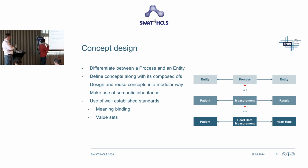Using that, we define the concepts along with their composed of, which is basically properties. On the right, we see a process where we have an entity as an input and an entity as an output. But when you go one level down to more specific representations, you have a measurement with a patient as the input and a result as an output.